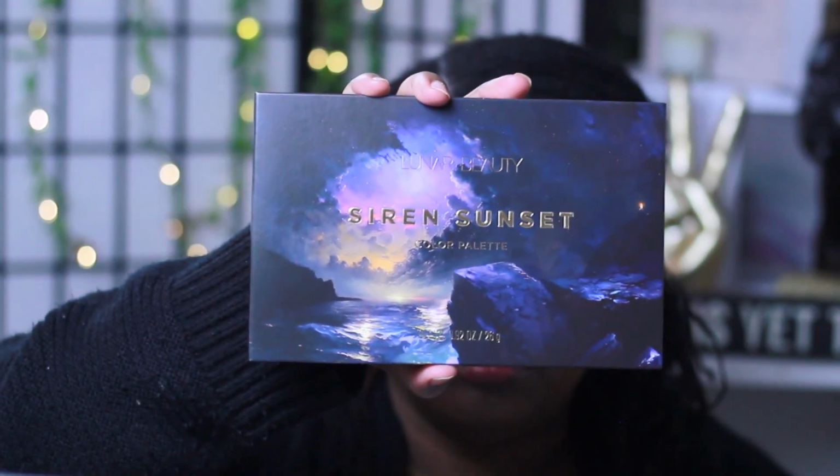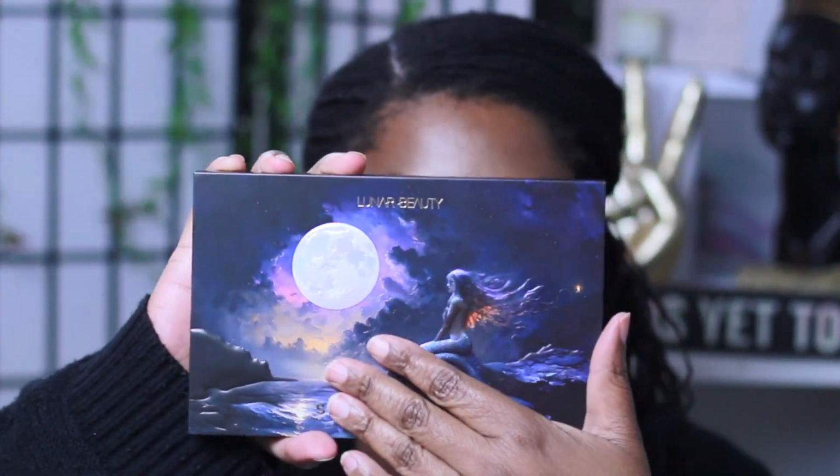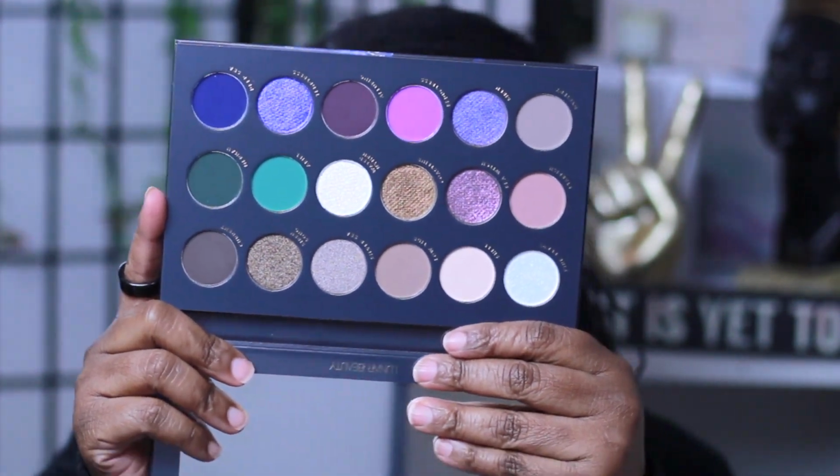Next up, I got one from Luna Beauty, which is one of my favorite formulas. I ended up getting the Siren Sunset. So I had a lot of palettes to choose from with the blue theme, and I decided on this one and the Cosmic Brushes one. It is so beautiful. These are all raised. So beautiful. This is their holiday release.